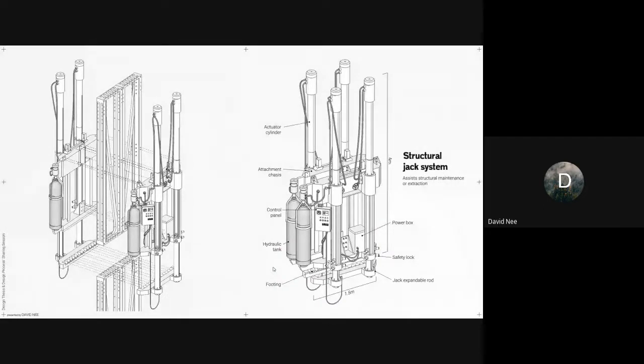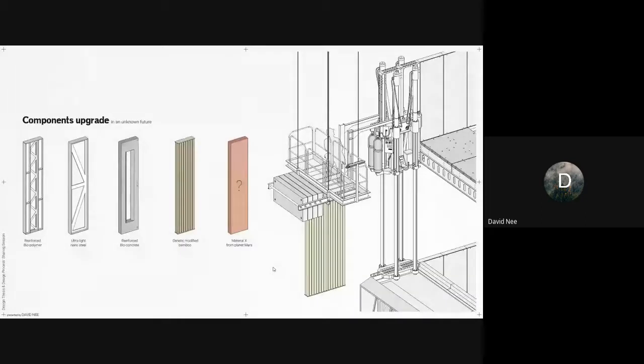And this is more like a future narration to demonstrate how a structural component can be extracted without the need to remove the entire building. All the structural components will have predetermined standardized slots that can fit into the jack systems. And when the time comes, whether for upgrades or maintenance, every part of the structural components will be compatible with the extracting machines to make the disassembly process easier and possible.